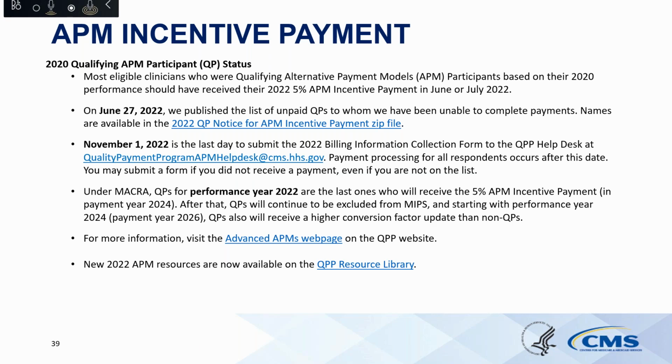For performance year 2022 QPs, they will be the last to receive the 5% APM incentive payment, which will be sent in 2024. QPs will still be excluded from MIPS, and starting in performance year 2024, QPs will receive a higher conversion factor update. We encourage you to visit the Advanced APM webpage on the QPP website if you have any questions. We also have the QPP resource library that houses the most up-to-date versions of all APM resources.